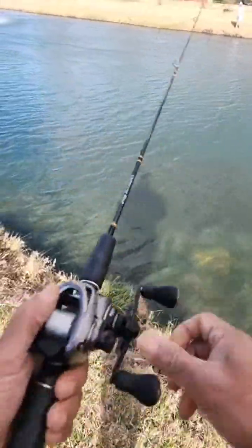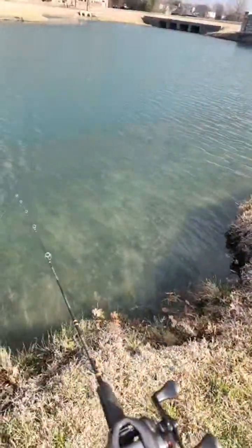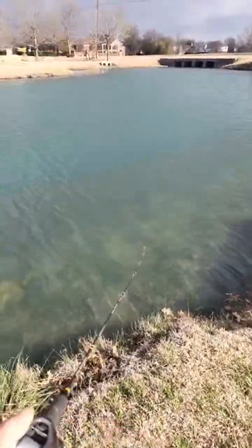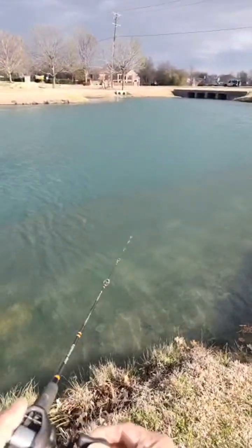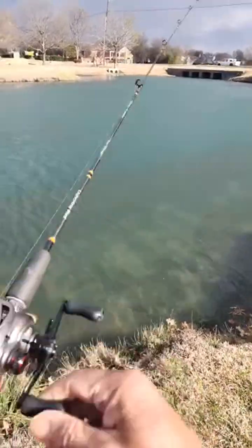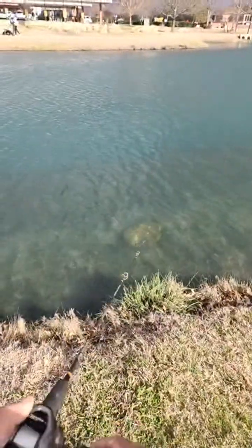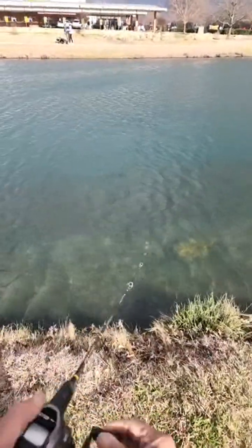Come on, Mr. Fishy. Let's go. Oh, wait. Okay. Let's go back out. You can see we got some overcast clouds coming in on us. So I don't know if we got any rain in the forecast.